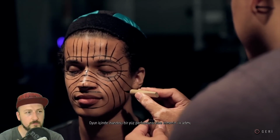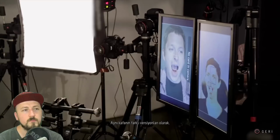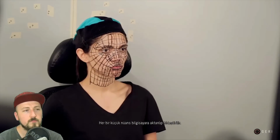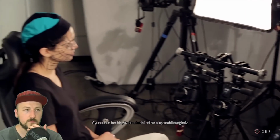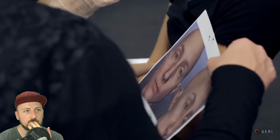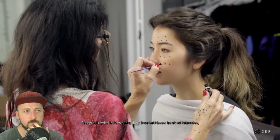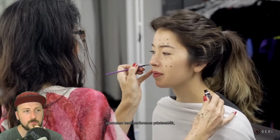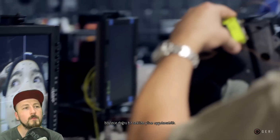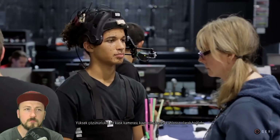The first part of getting a believable facial performance in game is to capture topographically the actor's range of emotional expressions as separate versions of the same head. Every tiny nuance gets digitized and merged, effectively creating a model that can recreate every facial movement that the actor makes. Once the topography has been recorded, the actor's performance itself can be captured by using a predetermined set of marker points drawn precisely on the face and a high-def helmet cam wirelessly linked to capture devices.